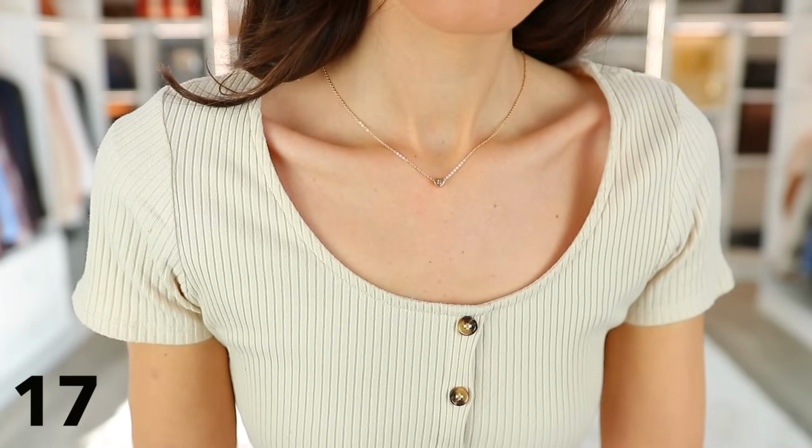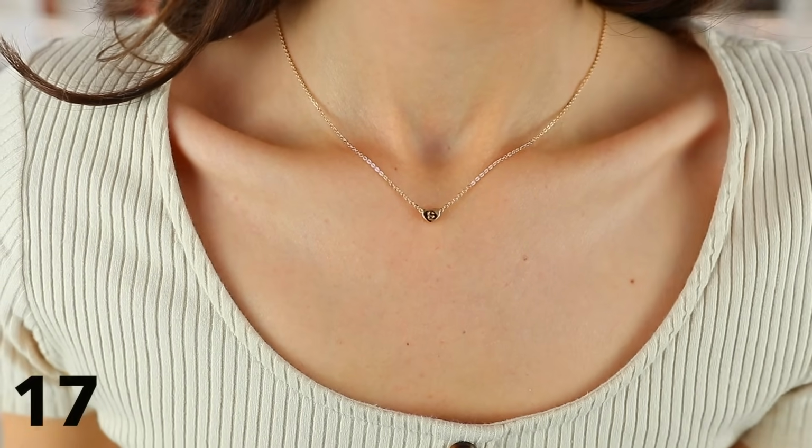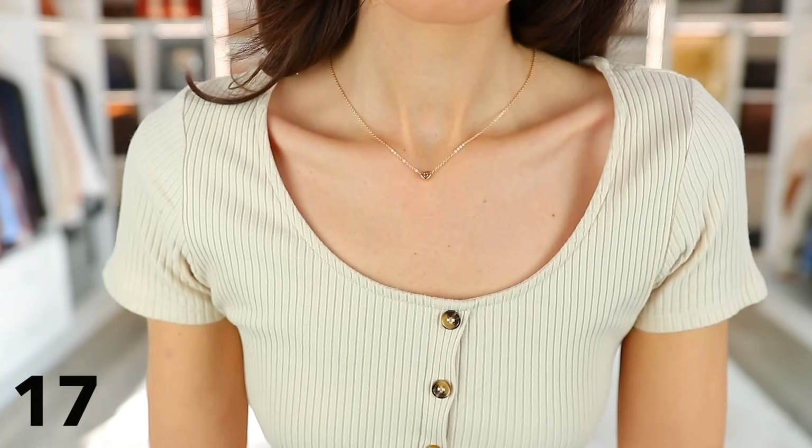And then I also wanted to share this dainty necklace. It's actually a very, very small heart, but it does have an initial on it. So I got an S for Shea. You can obviously get whatever letter you want, maybe your boyfriend or your husband's initial, maybe a kid's initial. But I just love how dainty and small it is. It looks great completely on its own, but it also would be a great layering piece as well.